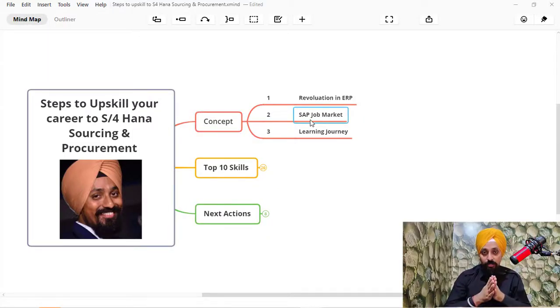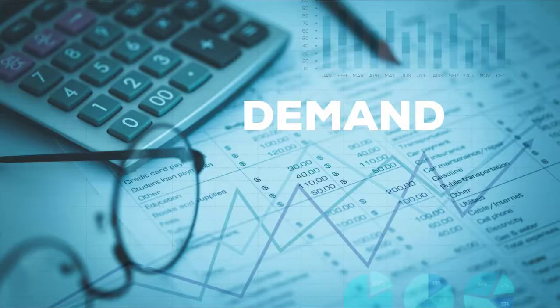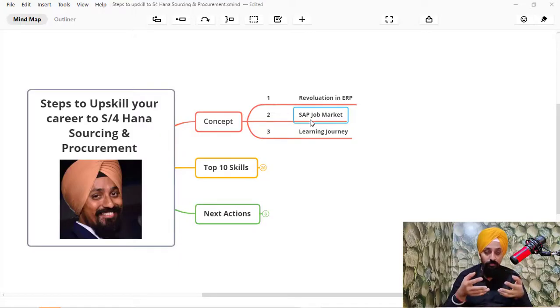In the SAP job market there is a delay of 1.5 years because of COVID, but all the customers want to move from ECC to S4 HANA, and now there is huge demand in the market. The market is very hot. The people who have taken trainings from us and upskilled were able to double their packages. Many people have scheduled 3 to 4 interviews per week.